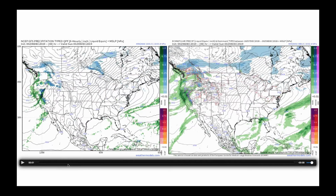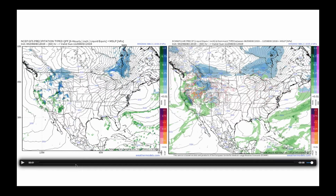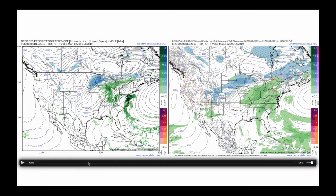Behind that, higher pressure moves in for your Saturday and Sunday. Then getting into Sunday afternoon, this is the thing we've been talking about. We've noticed that the high pressure cells are moving off the northeast in both models, and around it we're pulling in that moisture. So this is the beginning of where that moisture starts to come in.